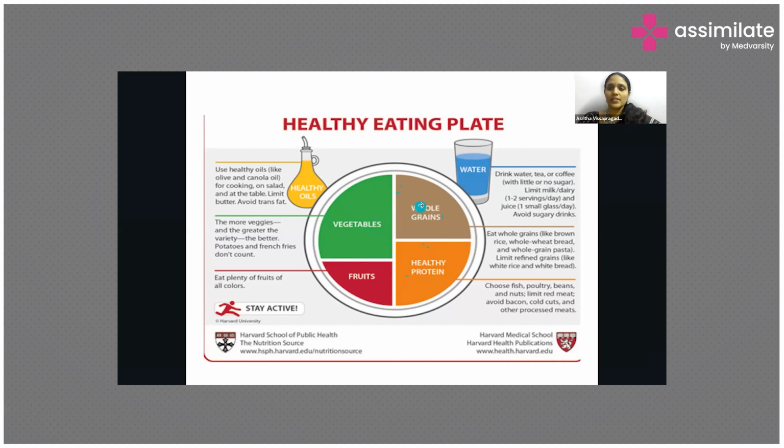So always, these are carbohydrates. Whole grains give you carbohydrates. So all your carbohydrate sources should be whole. Like you can opt for brown rice, millets, all these things in your diet to make your carbohydrate source very healthy, because these will have fiber as well in them. So you get all kinds of good B complex vitamins along with carbohydrates.